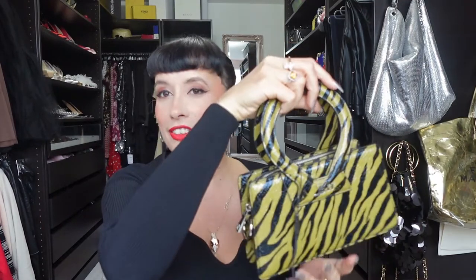I think this one is so much more my style. Obviously, it's animal print. You guys know how much I love my animal print. And this is a different kind of animal print as well. It's like a zebra print. I already have a bag with a zebra print. It's a Dolce & Gabbana one, black and white. But this one is so different, guys. It's such a different type of bag. And I love that it comes with a crossbody strap, so you can wear it crossbody.